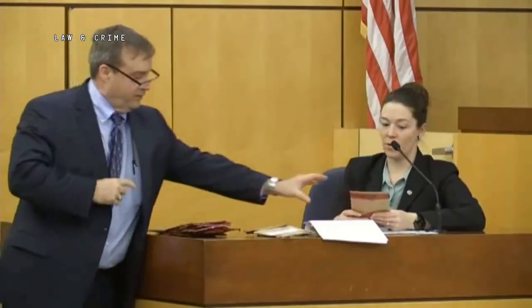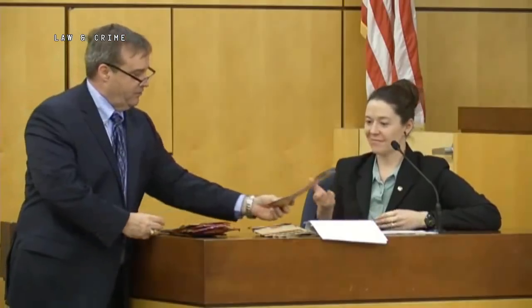I'm going to show you what's been marked as State's Exhibit 84. Ask if you recognize the packaging? Yes, I believe this is the one that we just did. Yeah, these ones were done, yes. Showing you what's been marked as State's Exhibit 83? Do you recognize that exhibit? I do. The FDLE case number, exhibit number, my initials, the outer seal, which is still intact, with my initials and the date.